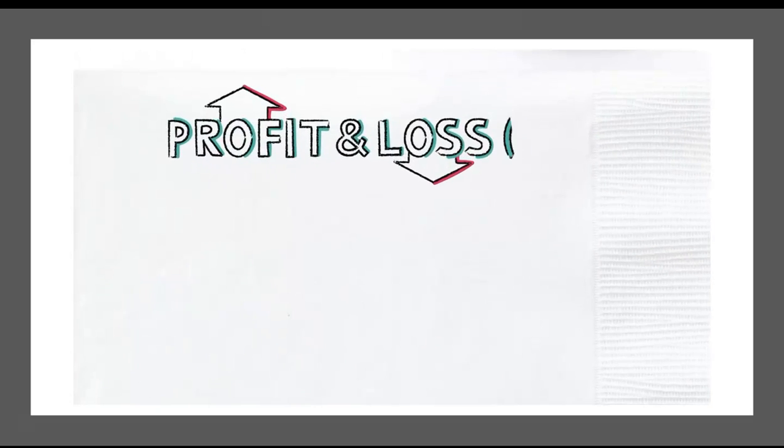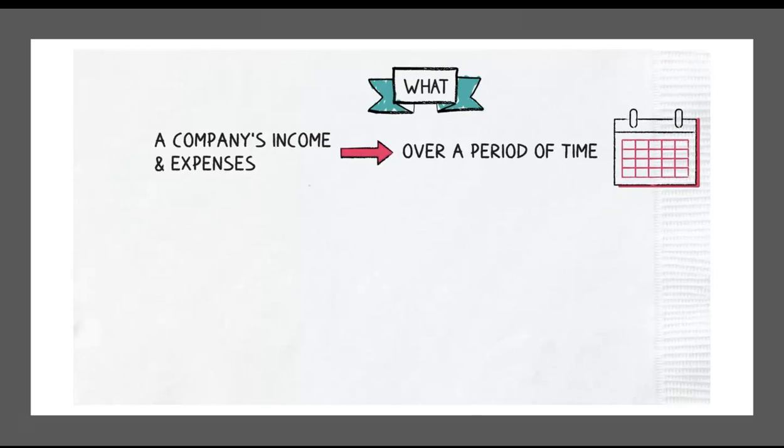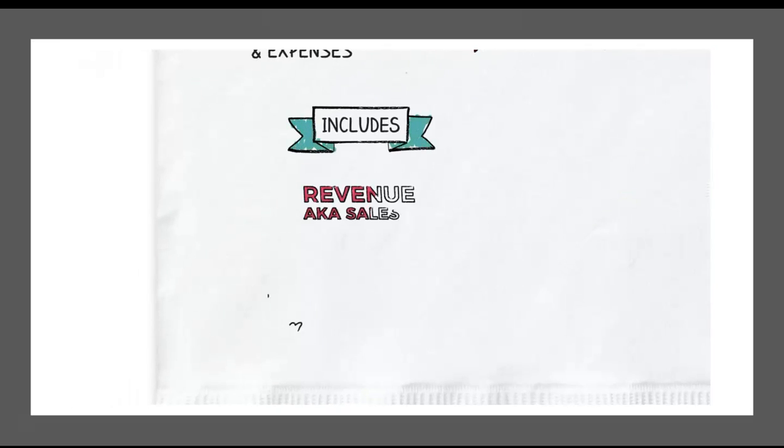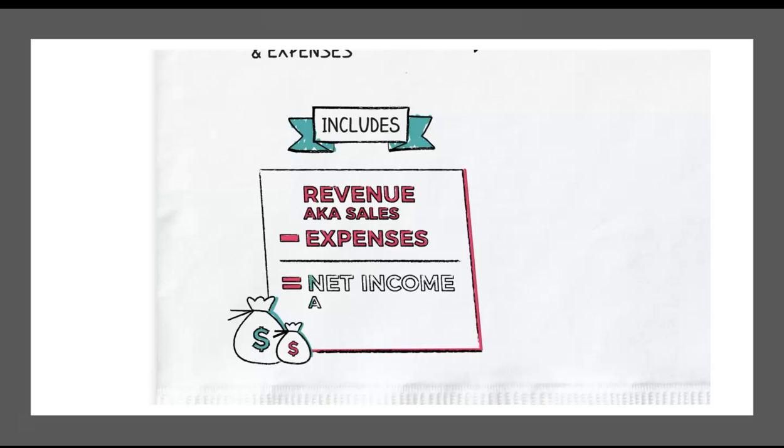Profit and loss, or P&L for short, is also known as an income statement. A profit and loss statement shows a company's income and expenses, what it earned and spent over a period of time. A P&L starts with your revenue or sales. That's the dollar amount of how much your company sold through its main business activities. Then you subtract expenses. This could include the cost of inventory, employee wages, rent and utilities, marketing, asset depreciation, interest payments on debt, and taxes. By subtracting expenses from revenue, you arrive at either net income, aka profit, or net loss.